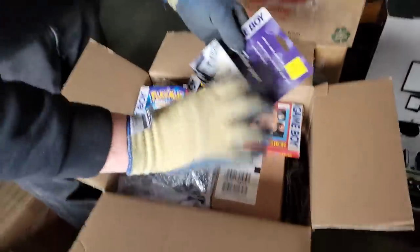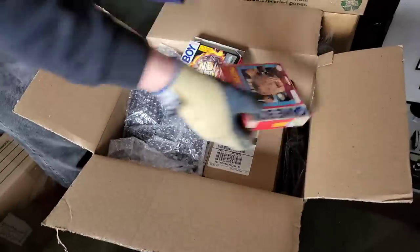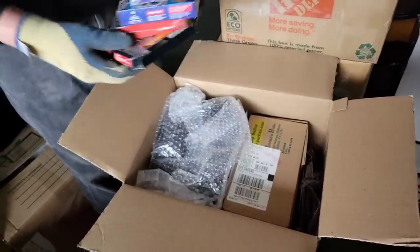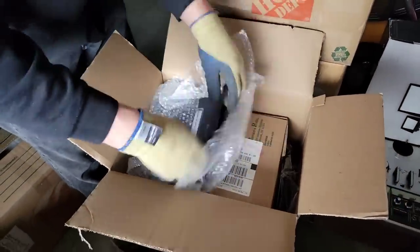Oh, my gosh, look at this. Game Boy printer paper? Oh, Home Alone? Oh, it's in there. NBA Jam. I think it's just the book. Oh, look at this, Shane.